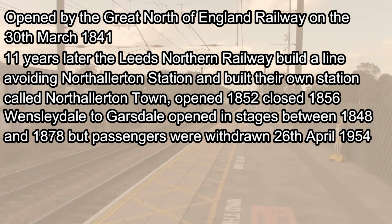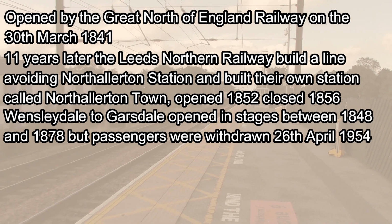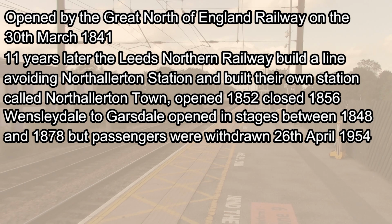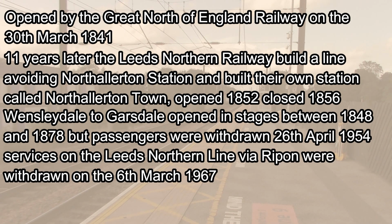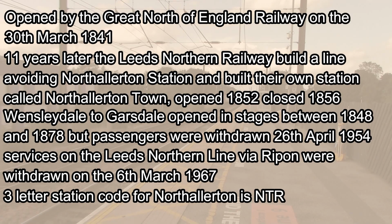The Wensleydale branch line to Garsdale opened in stages between 1848 and 1878, but passengers were withdrawn on the 26th of April 1954. Services were withdrawn on the former Leeds Northern line by Ripon on the 6th of March 1967. And the three-letter station code for Northallerton is NTR.